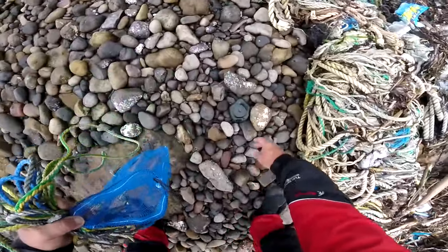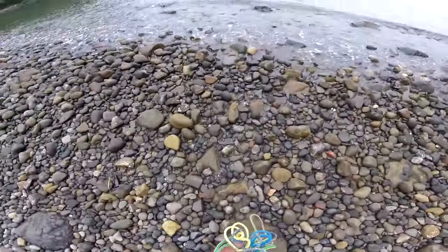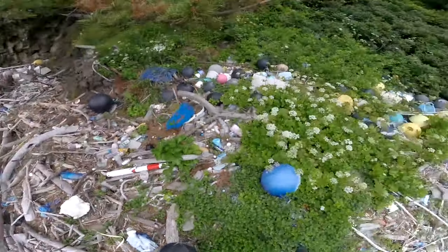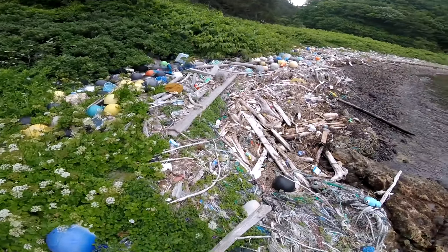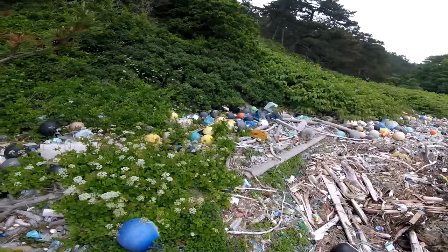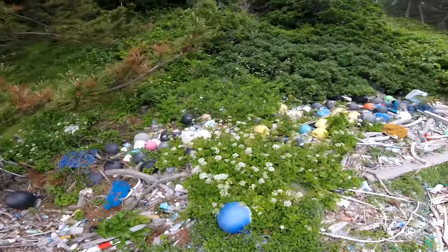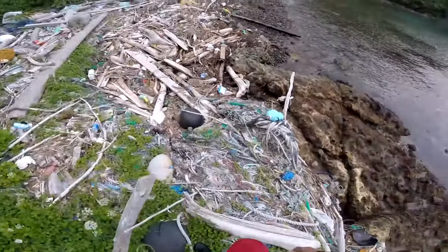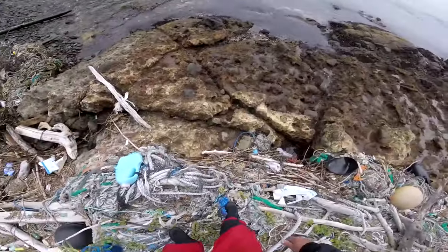Nope. Here's an old float plug. I keep these. That's a good one. There's a lot of broken glass here. Well, no glass balls over here today. Normally this beach will get me one or two every year, but the Japanese are using fewer of them all the time. Everything's gone to plastic, as you can see.